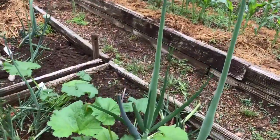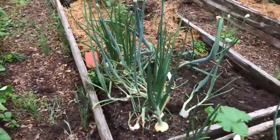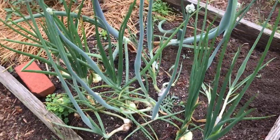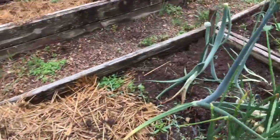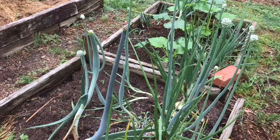And these are the onions left over from last fall. They were in the refrigerator all winter, and you can see that they've really made some big bulbs, and they're blooming. I like the blooms in the garden, and so I'm going to let them bloom to their heart's content. May not make great onions.